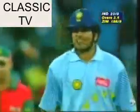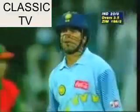Pulled away, wide of the man on the boundary. Not quite timed it. He'll pick up another couple of runs. Again, not quite getting the middle of the bat. Seemed to hit more towards the bottom. Again, it was too wide. Sachin Tendulkar just managing to get the bottom of the bat onto the ball again.